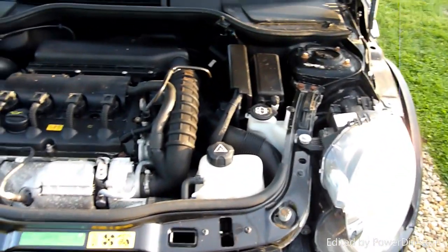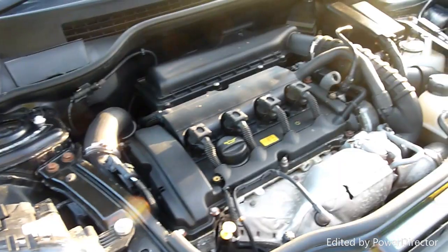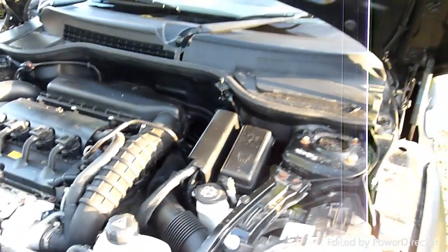And there we have it. 1.6 litre turbocharged engine on this. It's a Peugeot engine, I believe. But again, runs really well. Goes like a scalded cat when you put your foot down. But been really well looked after.